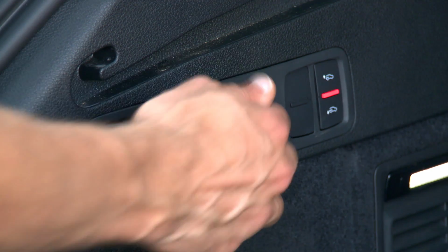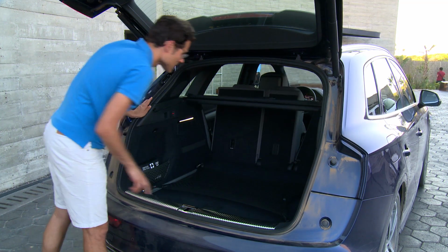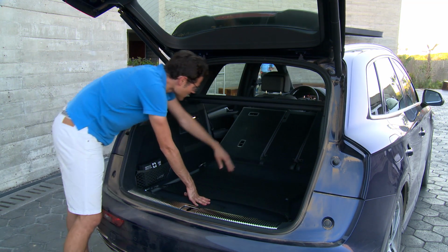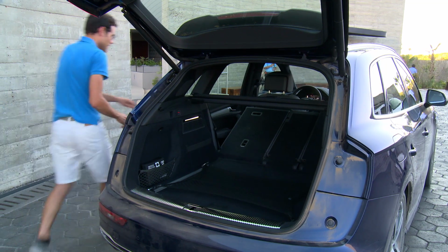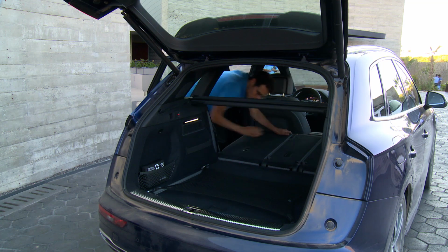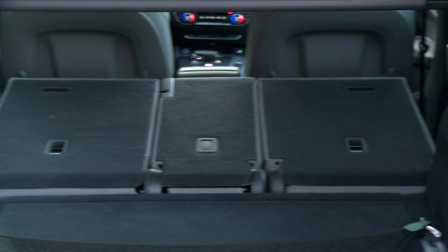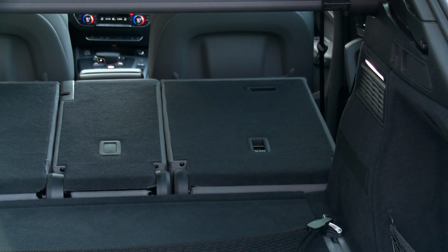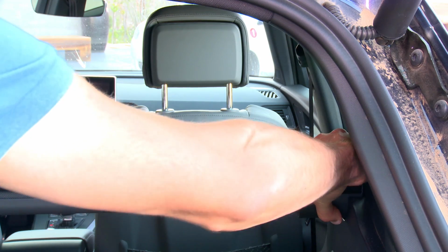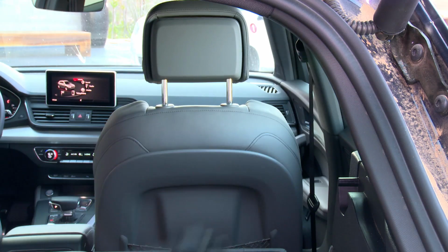And you can also flip the seats from here like this, and also at the other side. And well, sometimes they don't flip totally. Then you need to help it a little bit, go around the car and then fix them like this and like this. And then we have the even loading setup. Good opportunities. You can also release the cover here quite easily. You just press it. Here we go. So this is the maximum setup we have here.